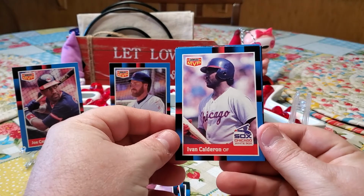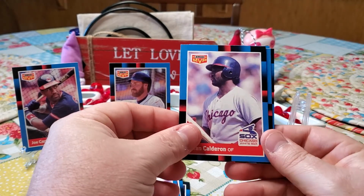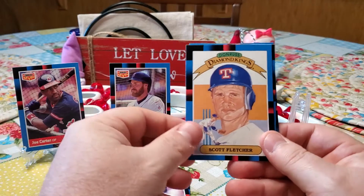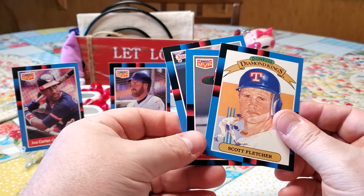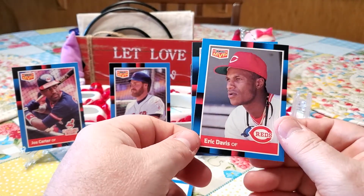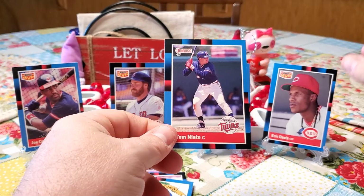We got MVP Ivan Calderon. Unfortunately, he passed away, and I've been looking for him in the 1990 Donruss set, and it's almost been impossible. We got Scott Fletcher on the Diamond Kings. Eric Davis. Man, this pack was loaded with MVPs. Eric Davis, the Donruss MVP. We'll put him up there.